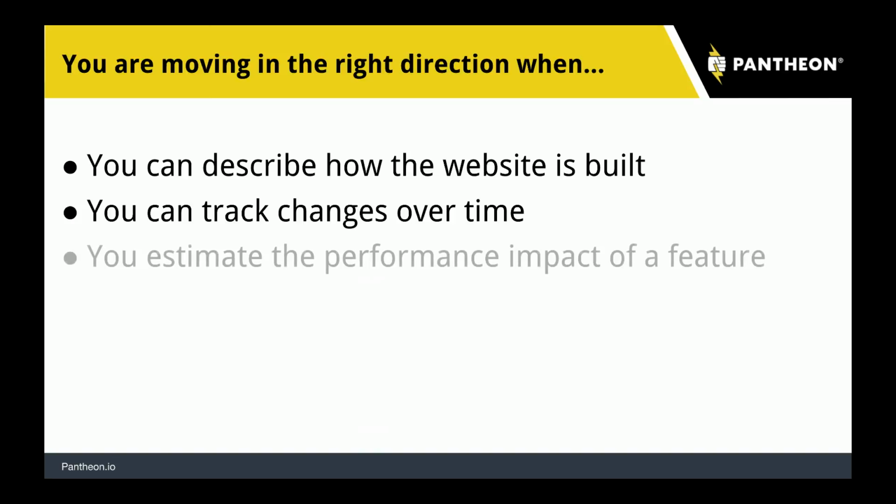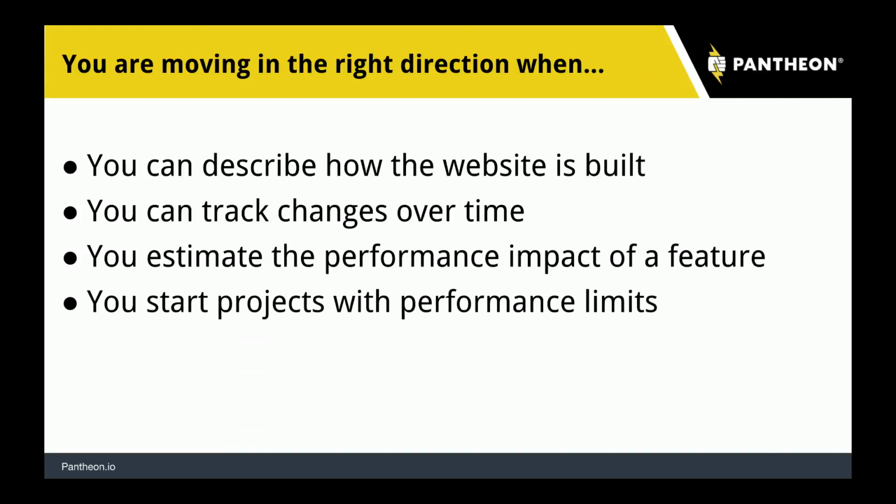Because when you can track changes over time, you can eventually estimate the performance impact of a feature. You can say to your client, we've already added 2 sliders to the homepage, and we can see how much slower the homepage got every time we added a slider. You're asking for a 3rd slideshow on the homepage. What do you expect to happen if we add a 3rd slideshow?